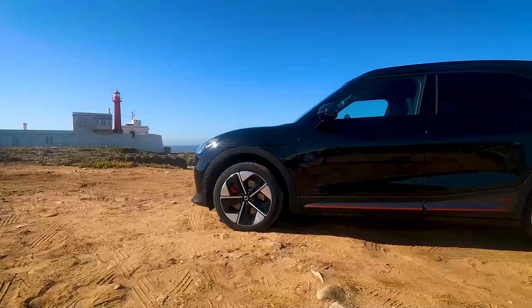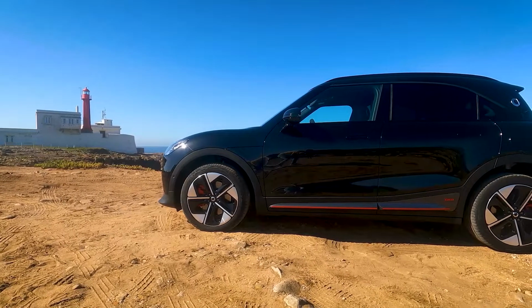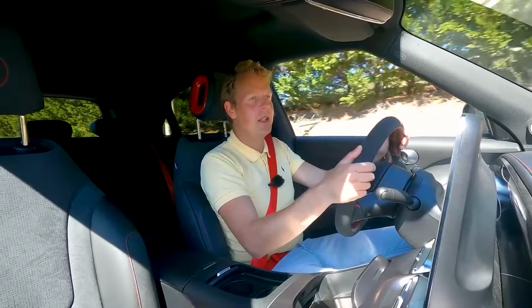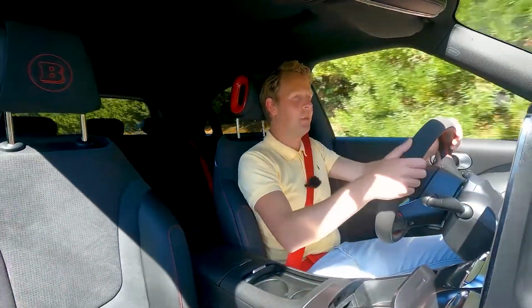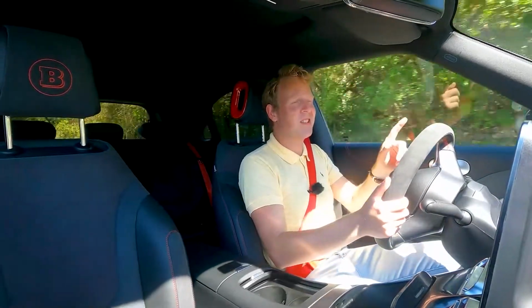which is on par with most electric compact SUVs. And the car can fast charge up to 150 kilowatts, which is basically also on par with the competitors. And if you go for the regular models, you only get a single electric motor in the back, providing 272 horsepower. So also not a slouch, that car.